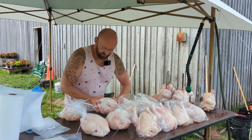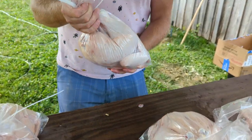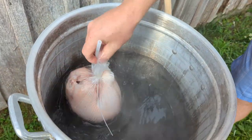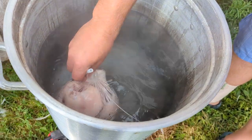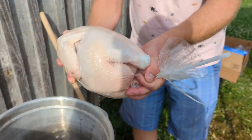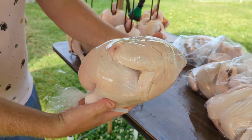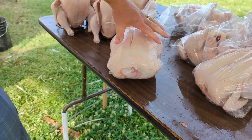All right, so now the final step. Now squeeze any air that you can manually first. Then take the birds over to the hot water. Water temperature is between 190 and 200 degrees. Then you're just going to dip the bird down. Hot water will soften the plastic, and as it cools off, wraps really nicely around the bird and gives you basically that store-bought look that everybody's used to.